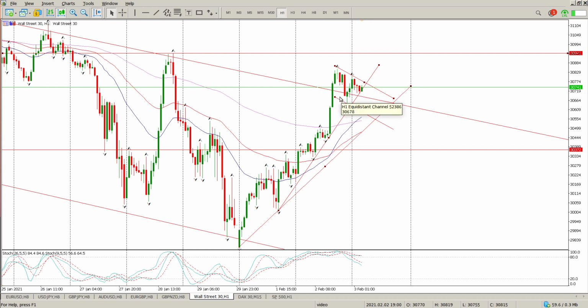Now remember guys, we want to see a retest of the 155 moving average. That is going to give us confidence that the trend is secure. So pullback is healthy, and I'm looking to buy off that pullback. So let's just delete that one. Look for structure. Where is the first bit of structure? Here's the first bit of structure here.